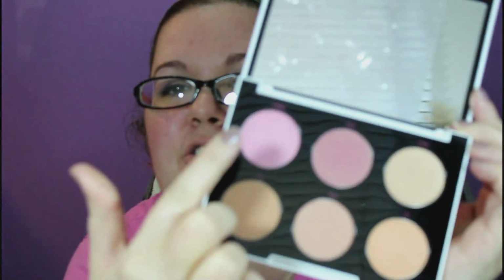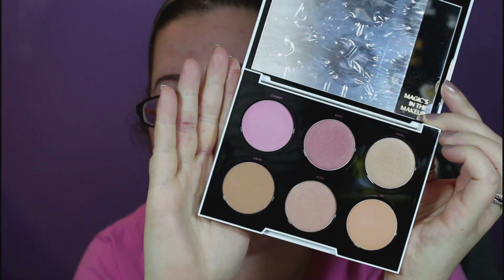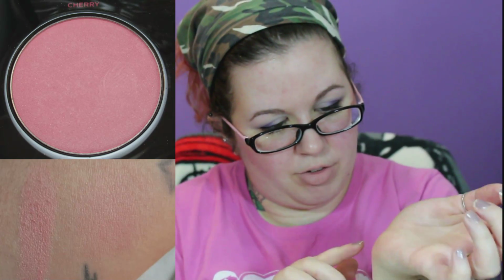So I'll show pictures like I usually do with the swatches. But the first one is Cherry, right here. My camera wants to focus. Cherry is a kind of bubblegum pink. This one isn't super shimmery. I would say this is more of a satin finish. That's what that one looks like. I'm going to do live swatches in addition to showing the pictures just so you can see the shimmer hitting the light, see how shimmery they are, but I wouldn't call this one a shimmer. It's definitely a satin finish.